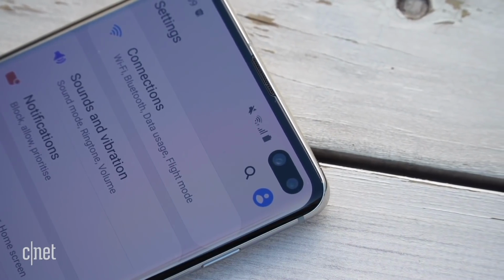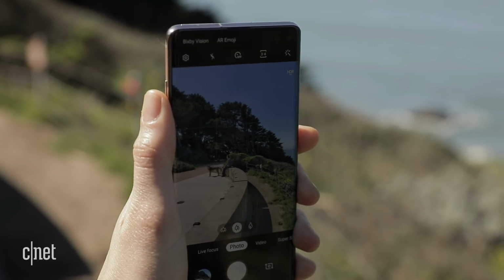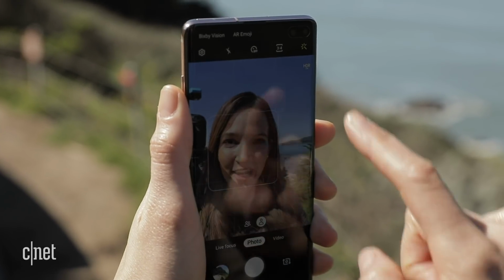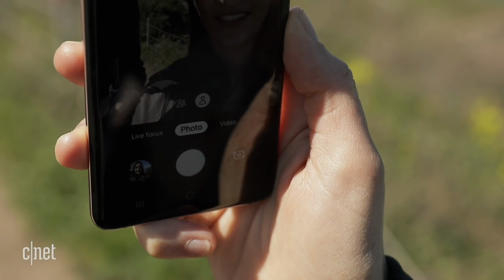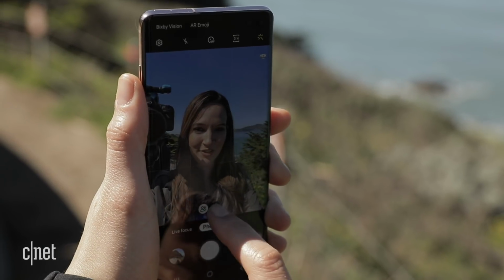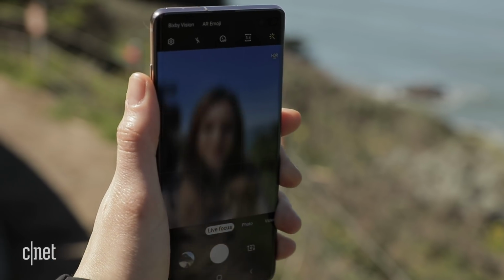The S10 Plus also has the edge when it comes to the front-facing camera. The S10 Plus is the only Galaxy S10 with two cameras on the front. Now you'll know when you hit the selfie camera because it has this cool little light up animation. And you get two lenses. One is an 8 megapixel depth camera and the other one is a 10 megapixel selfie camera. And both of them have slightly different angles, as you can see. But they're both used on the live focus feature to achieve the same effect that you can on the rear camera. But for video selfies, you only have the option of using one of those lenses.